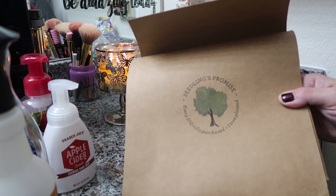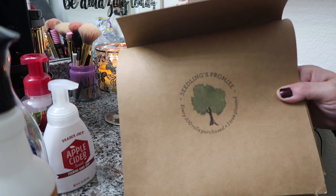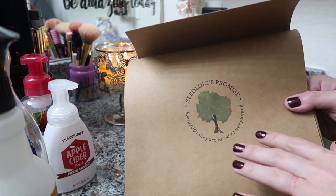So if you ever have an area where you're struggling to find toilet paper, sometimes that happens with the spike of COVID right now, reach out to Grove because their stuff is really awesome. Or if you're trying a box, just throw it in there and give it a try.